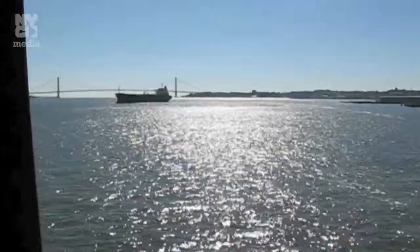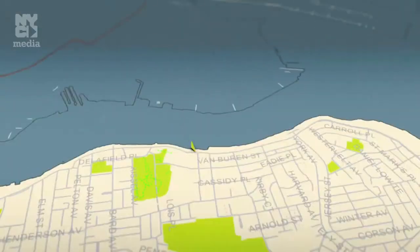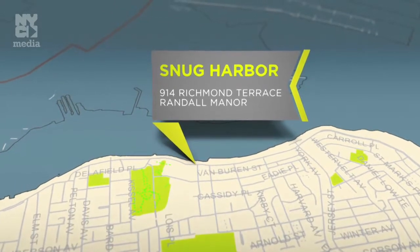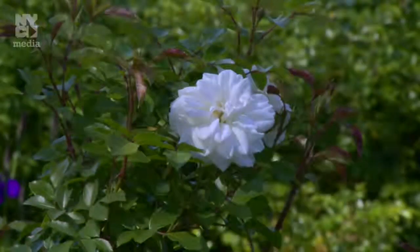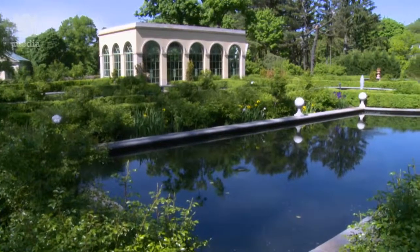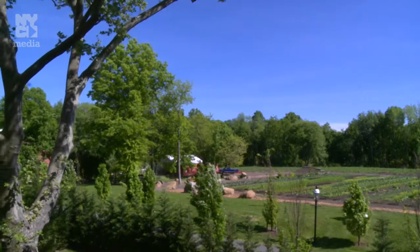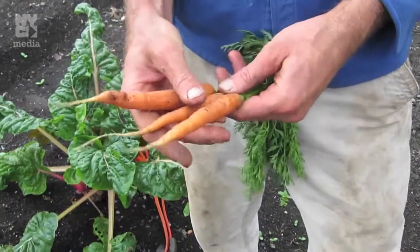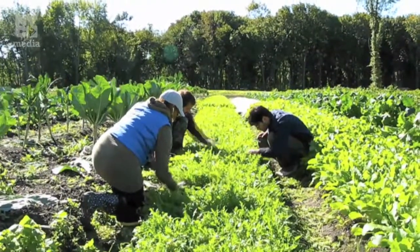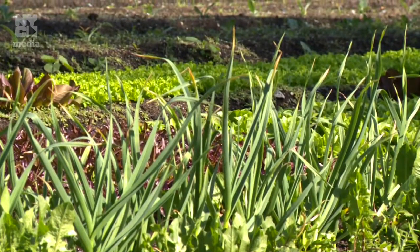Just a 10-minute bus ride from the Staten Island ferry terminal, you can reach a hidden gem of New York City, Snug Harbor Cultural Center. Tucked away in the 83 sprawling acres of gardens, historic buildings, and sculptural ponds, you can spy the red barn of the Snug Harbor Heritage Farm. Since 1880, the farm has been producing fresh vegetables and is still a working organic farm. And that wouldn't be possible without these hard-working animals, red wiggler worms.